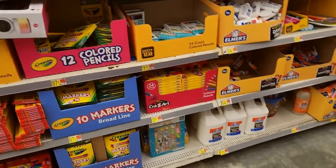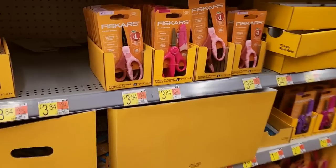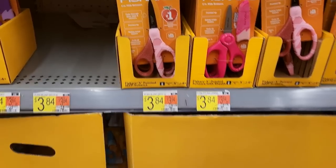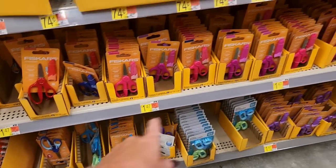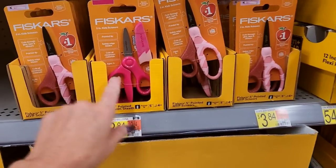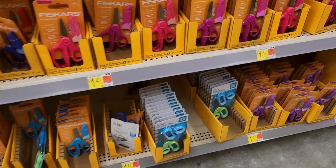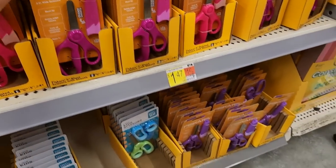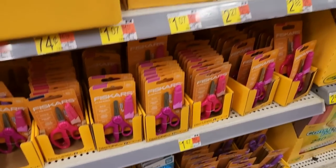Let's see. The erasers. Oh, scissors right here. I need 3 pairs of scissors. Now, these are the older kids. Third, fourth, and fifth grade. So, I don't know if they want the little blunt tip ones or if they want... These are for ages 4+. 4+. What about these? Well, these are 4+ as well. What should I do? I don't know.